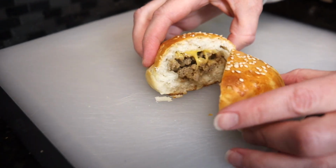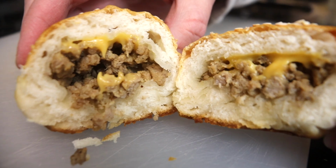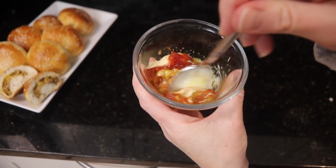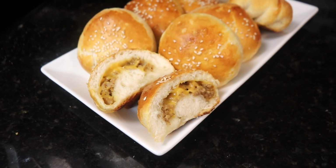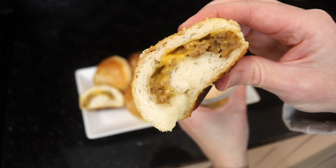I love the combination of the fluffy biscuits with the savory ground veal mixture, the gooey, warm, melty American cheese, but I thought it needed a dipping sauce too on the side. So I mixed together some mayonnaise, ketchup, sweet pickle relish, and a little bit of garlic powder, and it was the perfect complement to these cheeseburger bites.